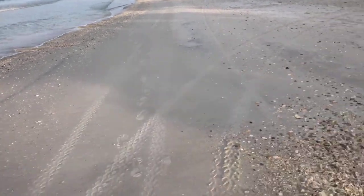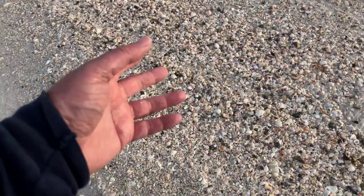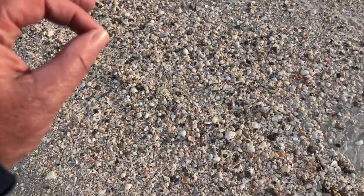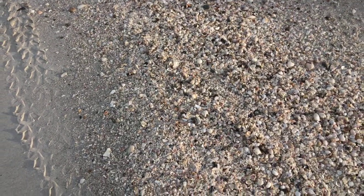But look there, with the sun hitting, see how much easier it is to see the shells? It gives a dimension. You can see the nice ones that almost pop out, they almost jump out at you when the sun's shining. Huge difference.